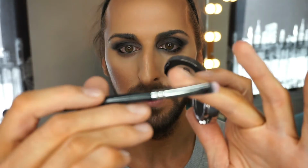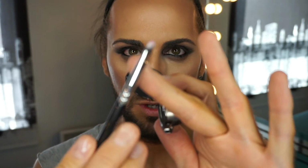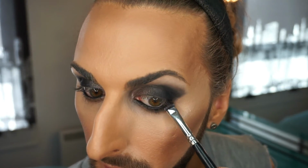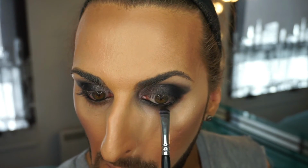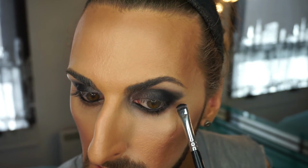There, to see how just adding that pencil into the waterline really intensifies the overall look of the eyes. To finish off, I'm going back to the blackout. I'm using the Zoeva Smudger 226, which is a really small flat smudging brush. Working a wee bit of that blackout onto it, and then we're going to just blend out the liner underneath the lower eye. So I'm literally taking it through the lower lashes.